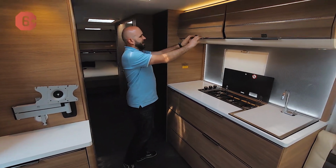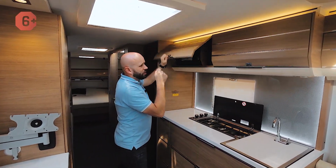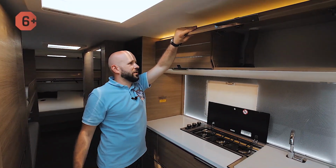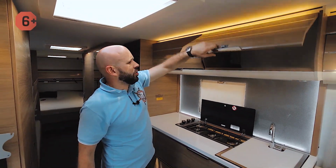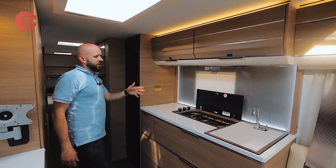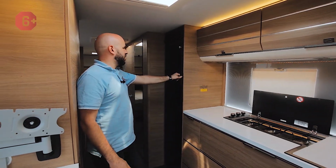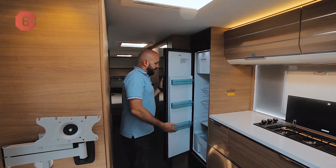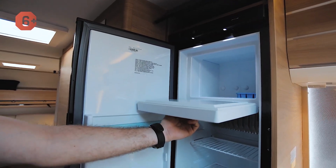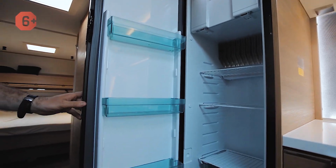Up above, there are two more compartments. One of them has a pre-installed microwave, and the second one here is a completely empty one. It's good for light items like bread. You shouldn't store anything heavy in the overhead compartments, though. The refrigerator with a separate freezer here will run on gas or on electricity, either 12 or 220 volts.